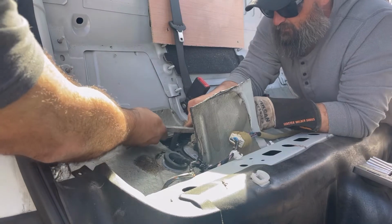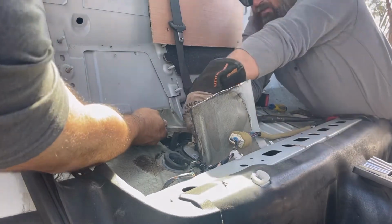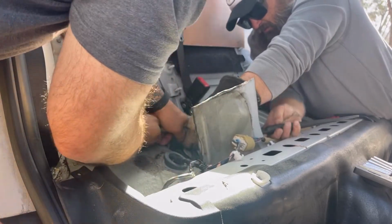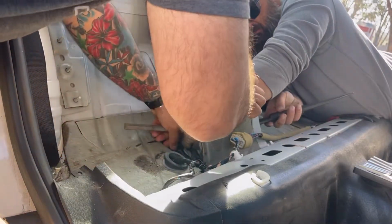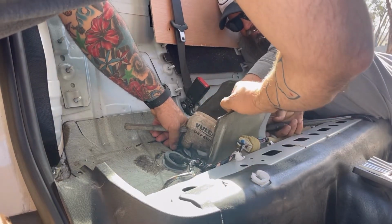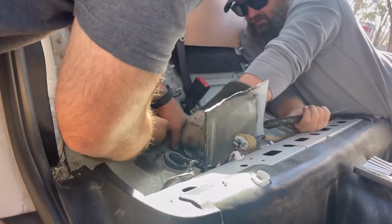So that's just gonna do that. There's really not a lot holding it, and then we're gonna turn it. Ready? Yeah, you can bend it. Be careful, it's sharp. Just do what you want to it. Just like you do to me.